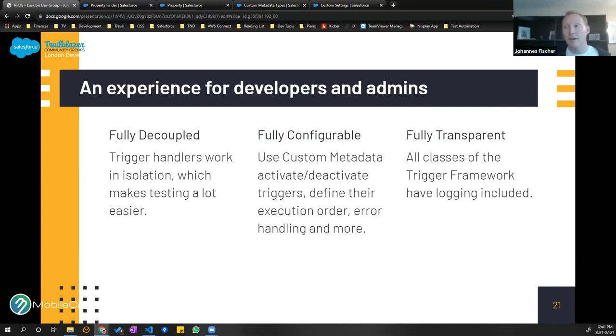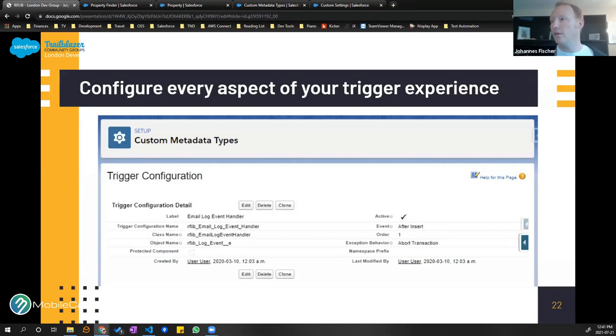And then it's fully transparent. It's integrated with the logging framework. So whenever you have any transaction that involves triggers, you will see details about what handlers were found for the DML operation, which ones were executed, where an error was thrown, and all those sorts of things are automatically logged for you. All of this was inspired by Dan Appleman's Advanced Apex Programming book. I basically took what he put in the book as an initial implementation, then continued to improve upon it over the years.